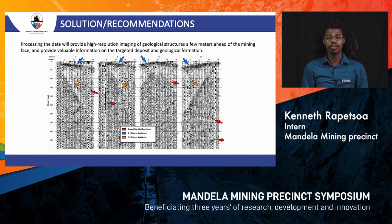So moving from collecting the data, the data will then be processed, and it will provide high-resolution images that will give us an idea of what is happening ahead of the face, and what is happening underground just a few meters ahead of the mining face. And this will give us valuable information on the targeted pillar.